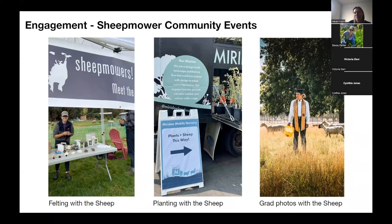And then we've been promoting grad photos with the sheep. So, again, sort of part of this place identity. You can come out and get your photos taken with the sheep. Next slide.